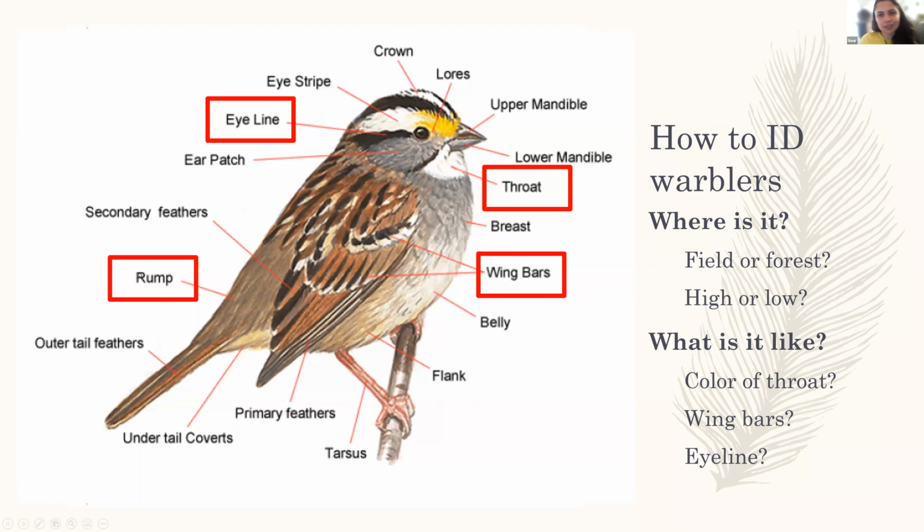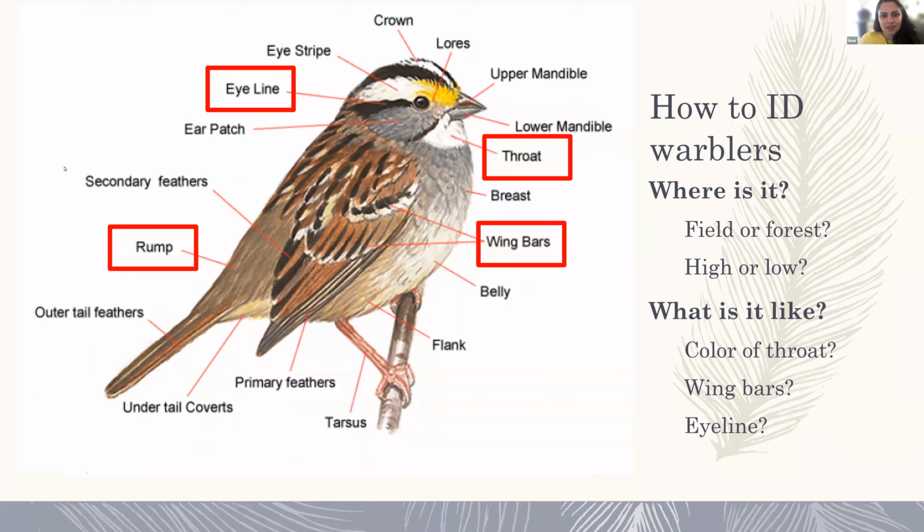And then lastly, and this is very important, we're going to talk about it in the next slide, the rump. So the rump is what you could qualify as the lower back area. And in this bird, it's pretty much the same color as the rest of its body. It's brown, but in a lot of birds, it can be a very brightly colored area. So remember the rump.